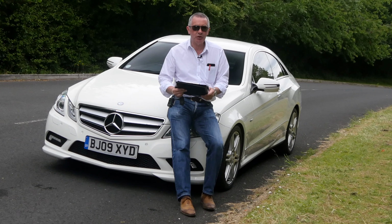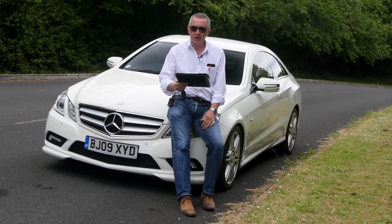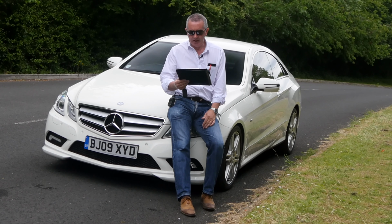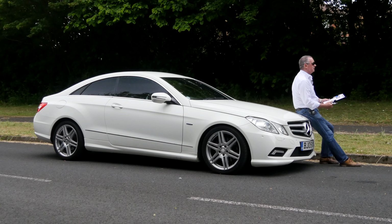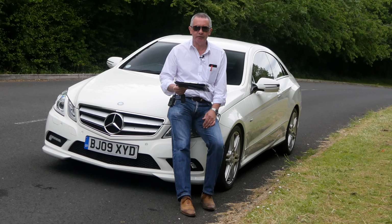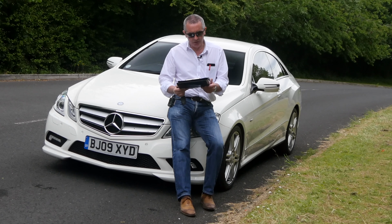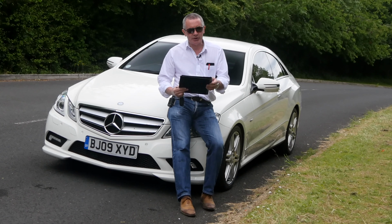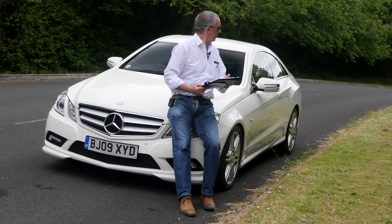76,639 miles. It's a 2009 on an 09 plate. Fuel economy: urban 31.7, extra urban 50.4, and combined is 41.5. 0-60 time of 6.7 seconds. Top speed of 155 miles an hour out of a 231 brake horsepower 24 valve engine. Road tax 6 months, £143, and 12 months is £260.